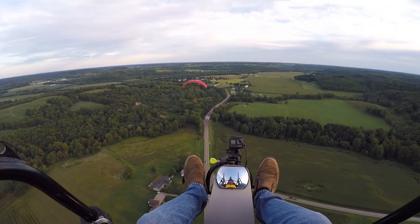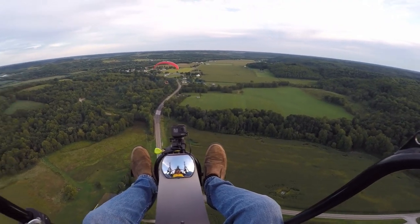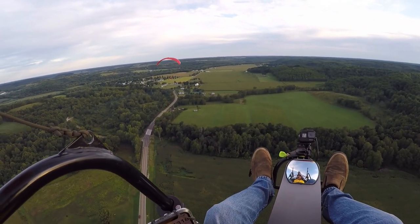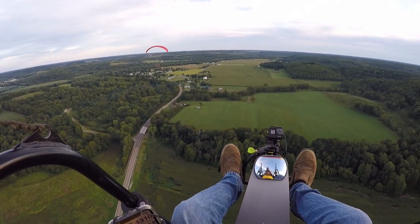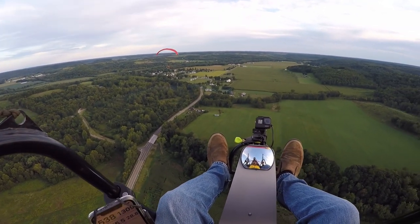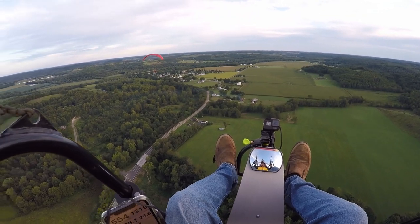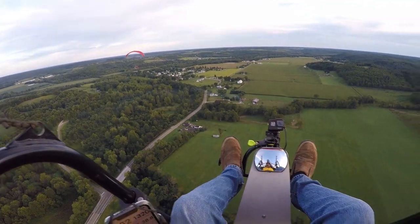It's about 7:30. Sundown's around 8:05, 8:10, something like that. And we can fly half an hour after that with the strobes. See the smoke down there? You can tell which way the wind is blowing.